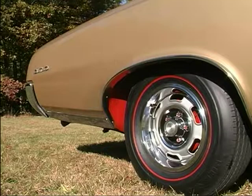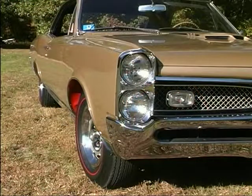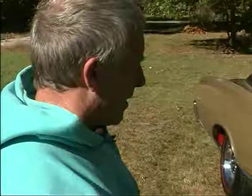I had the Rally 1 wheels and the red fender liners because that was the picture car for 1966. The Tiger Gold car with a black top and the red fender wells, and I kind of fell in love with it. So I wanted to duplicate that in 67.